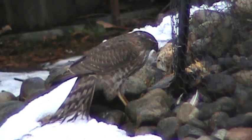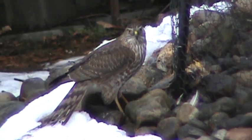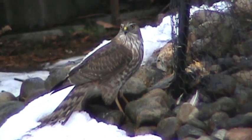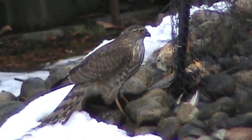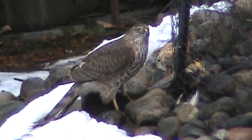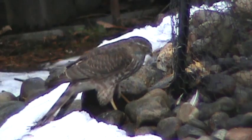They have a bird feeder there for the birds. And she went in and caught one and ate her meal, and then didn't finish it and came back this morning and finished off her bird. We got a couple of movies and photos of her. Then this afternoon the immature shows up and is eating what's left through the cage. So he stands out very good on the snow there.